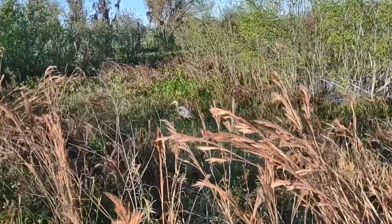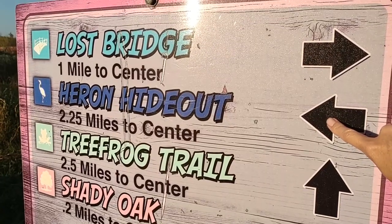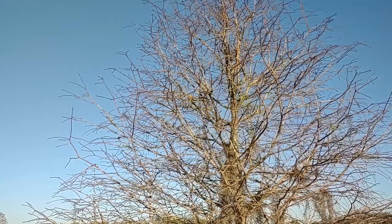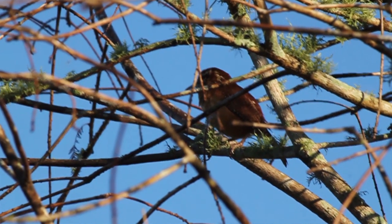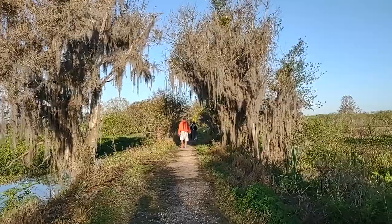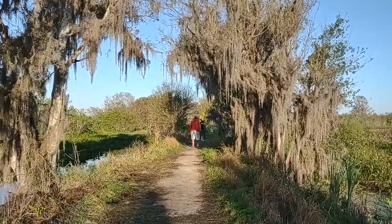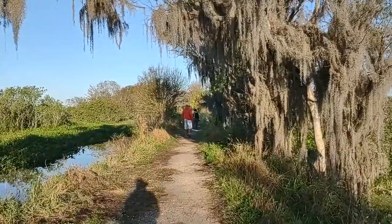This morning, we're doing the Heron Hideout to begin. We're going to do the Marsh Rabbit Run Trail this morning and then head out to the Eagle's Roost Trail, I think it's what it's called. It's kind of neat to be out here first thing in the morning.